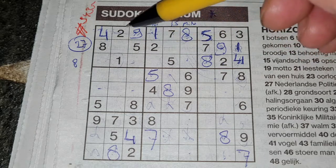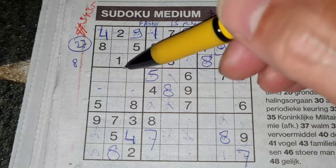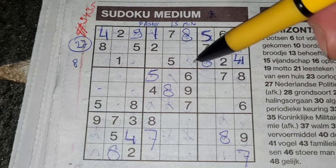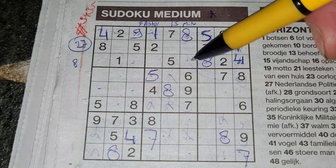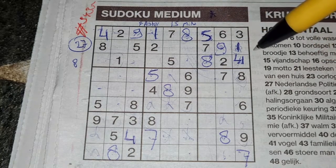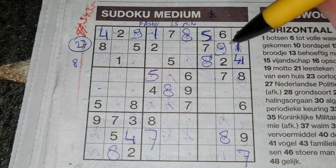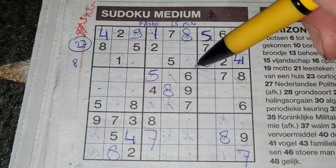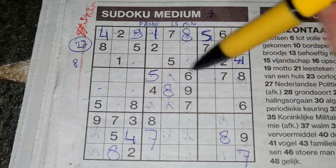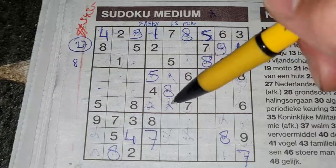6, 3, 7. Then, let me think. How about the number 2, 1. Yeah, 3 missing numbers in this big square. Those missing numbers are the 1 is missing, the 2 is missing, and the 3 is missing.